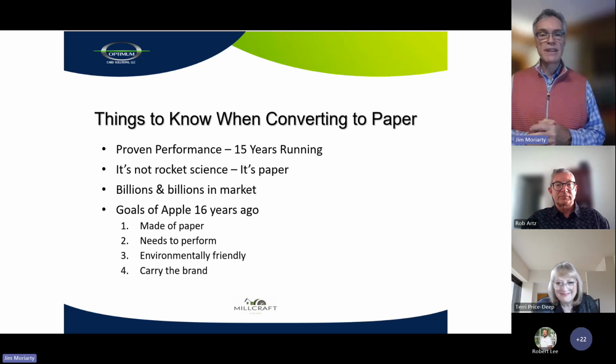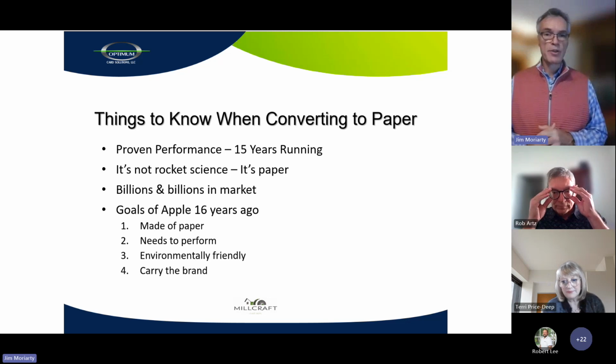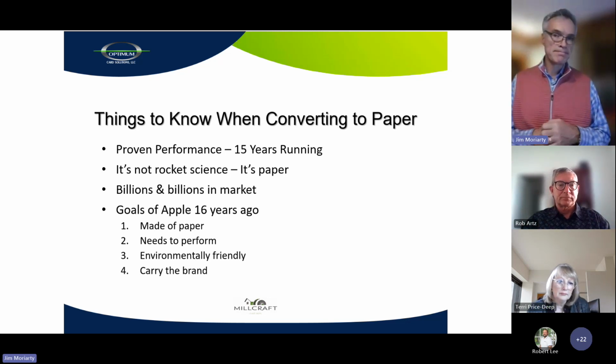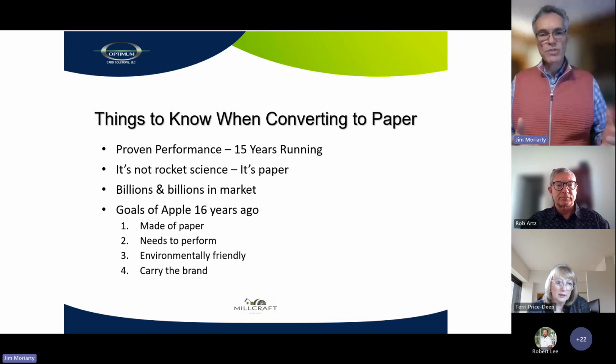In the 15 years running, there are just, whether it be an online or a merchandise return card or a redemption, a promotional card, or your traditional gift card that's in store or in third party. These cards are prevalent and omnipresent. The other thing that I wanted to point out was the goals of the paper gift card today have not changed since the goals were established 16 years ago.